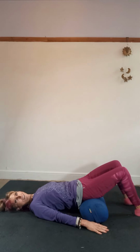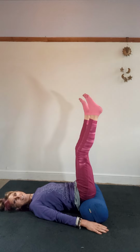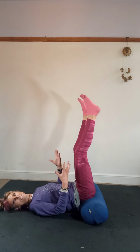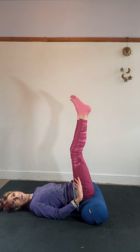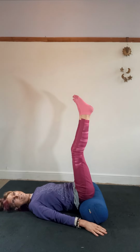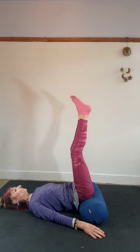And then we're just going to play with gravity. So you're just going to bring your legs up, and you're going to have your legs kind of floating around in the air, and you'll find a spot where they can just hang out here. And they won't stay totally still, but this is so good for reversing the flow of blood in your legs. You'll start to feel a delicious stretch on your lower back. And so your legs might wave around a little bit, that's okay.